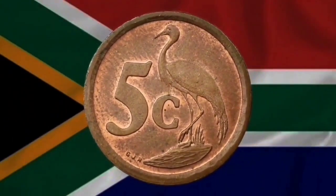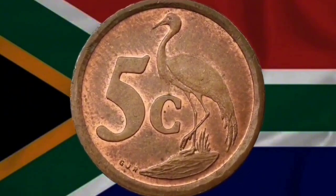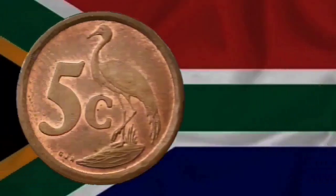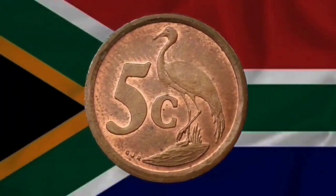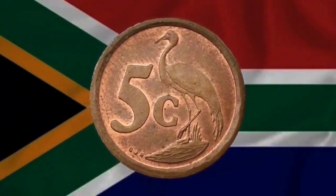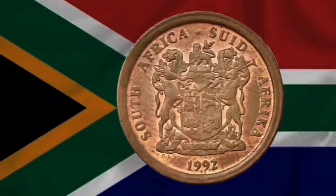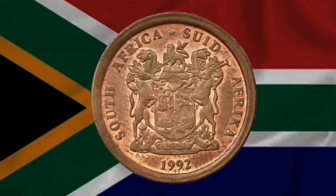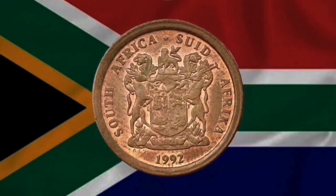So, how much is this coin really worth? In average circulated condition, a 1992 South Africa 5-cent coin might be valued at less than $1. However, in uncirculated or proof condition, especially if it features a rare mint error, the price can jump dramatically. Recently, some of these coins have been listed or sold in private auctions and online marketplaces for thousands of dollars.